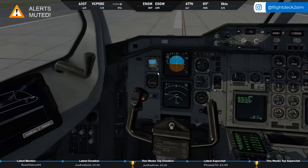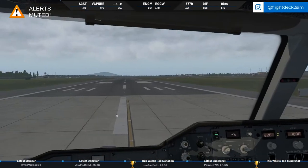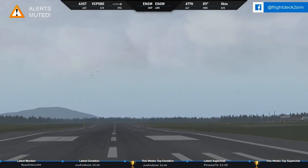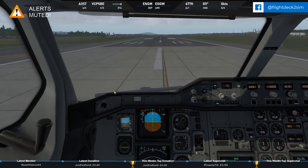Well, armrest's up for takeoff. It is then. The Amazon. Good. Yeah, we could have been airborne 10 minutes earlier if we hadn't got a little bit unlucky there with the pushbacks.